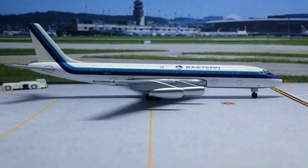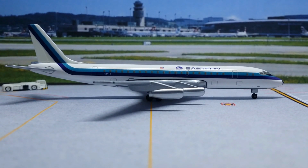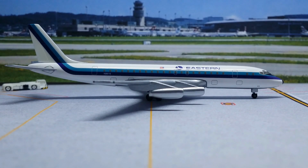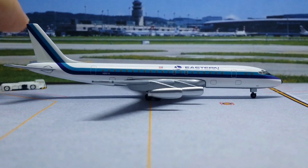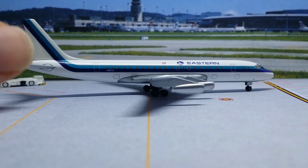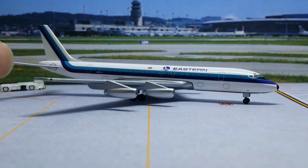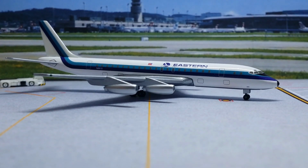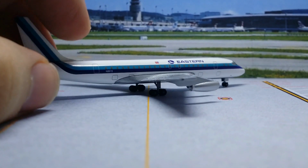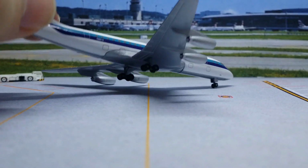And here's a look at the other side of the DC-8-20. You can see that we have cargo doors, two of them actually at the front, as well as two at the back. And I can see the registration here at the back, as well as that little bit at the front. And of course, we also have landing gear doors. And naturally, these scale-accurate landing gear also look pretty nice.